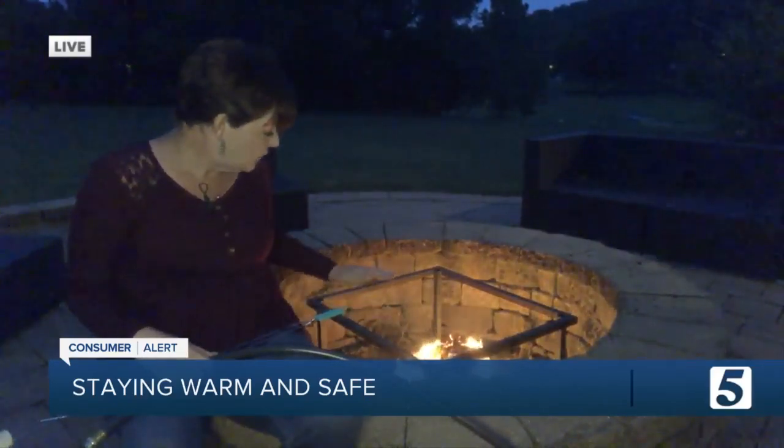And again, you want a garden hose nearby, never a bucket unless that's your absolute last resort, that you are too far away from a hose or something like that. Because what happens is if you throw a bucket of water on a fire, it forms a hard crust. And while there will not be fire on top, it will continue to burn underneath. And you, of course, never want to walk away and leave a fire with anything still smoldering or burning.